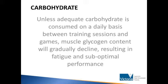Okay, so unless we're getting our added carbohydrates between our training sessions, our glycogen is going to decline and we're going to get fatigued and suboptimal performance. So as coaches, strength and conditioning or technical, tactical coaches, that's not good.